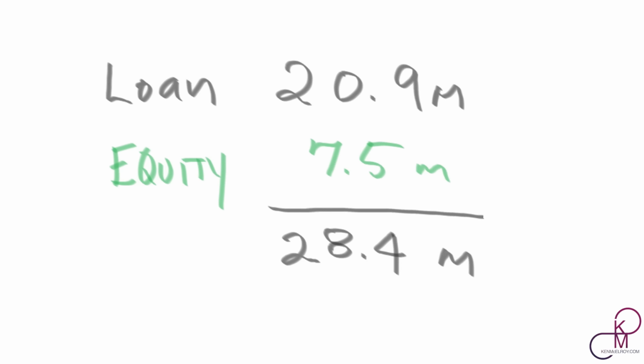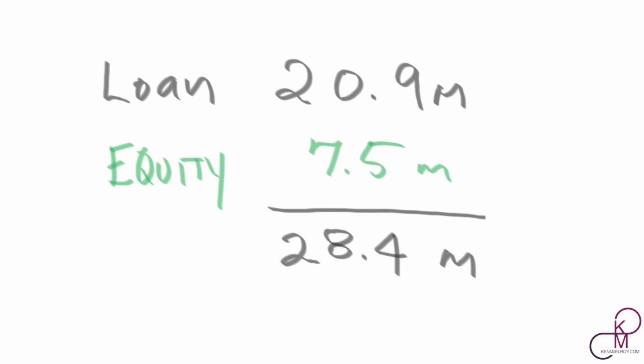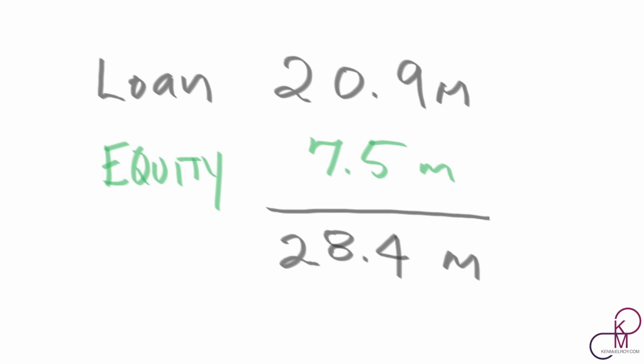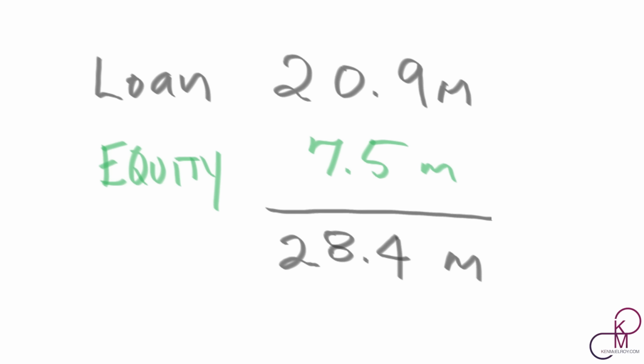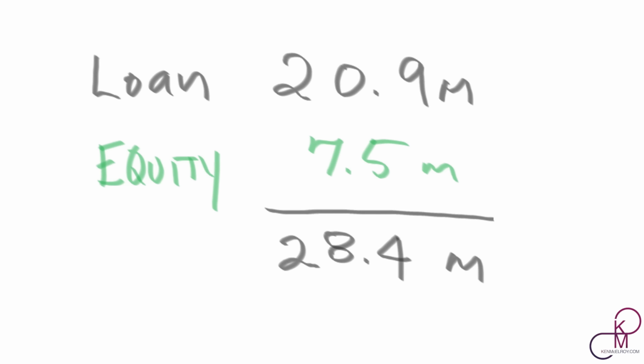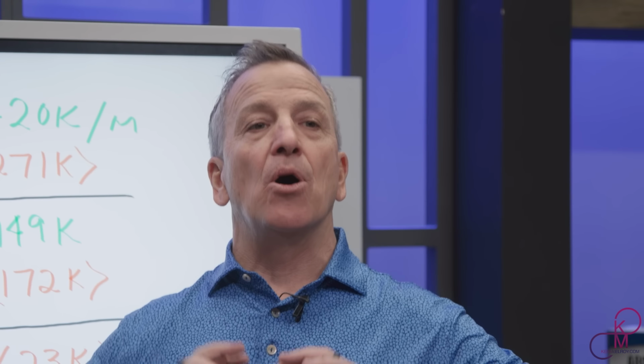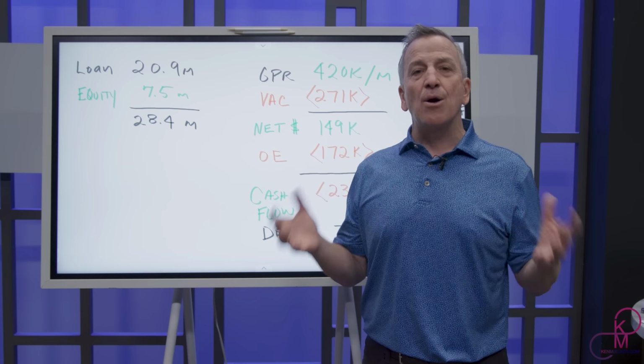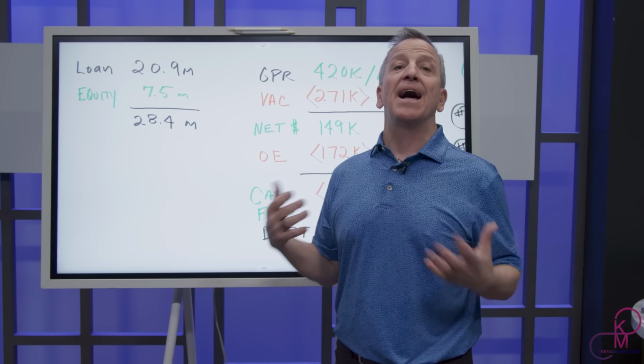The loan was at $20.9 million, and we felt like we needed about $7.5 million, which put the basis of the property at $28.4 million. In other words, with the loan and the equity, that would be all the money that we have into it. We're not raising more money from the LPs. We don't need any more money, and we've accounted for any and all negative cash flow.